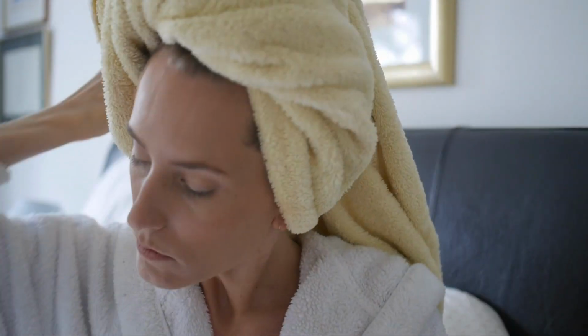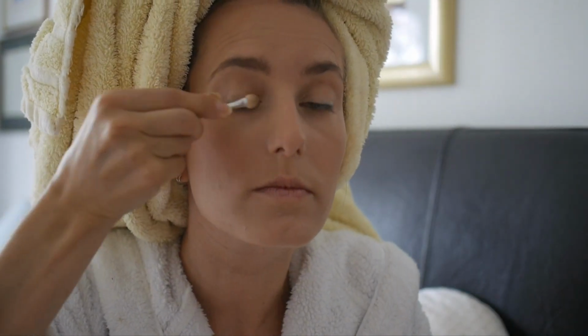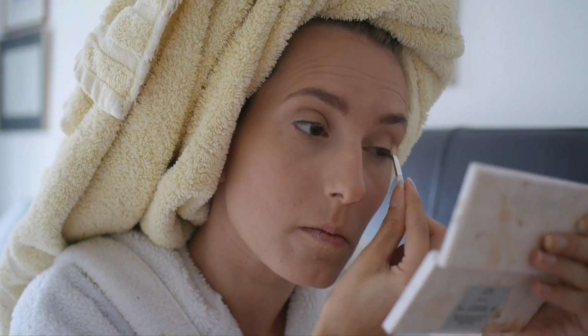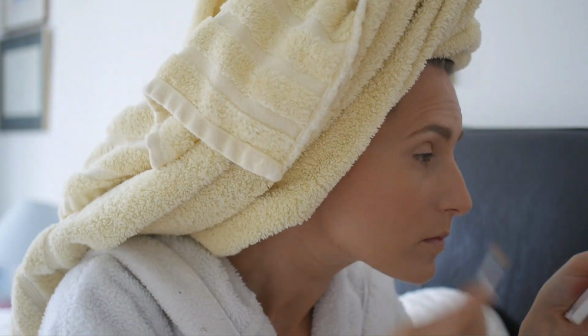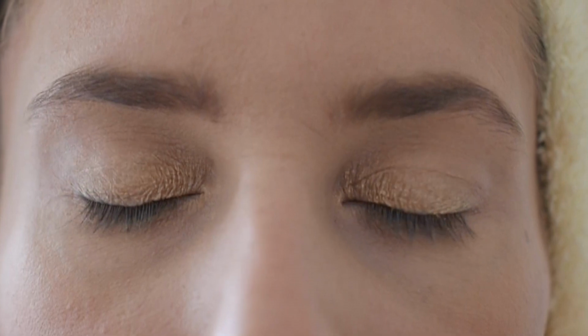It's actually a gold. I don't know why it's called nude. It's really quite pigmented and glittery gold. I think gold goes quite well with brown eyes, and I wanted to go for a mixture of a natural look but mixed with a smoky eye as I'm going to a rock event. So there we go, that's the gold eye, the base I guess we'd say.